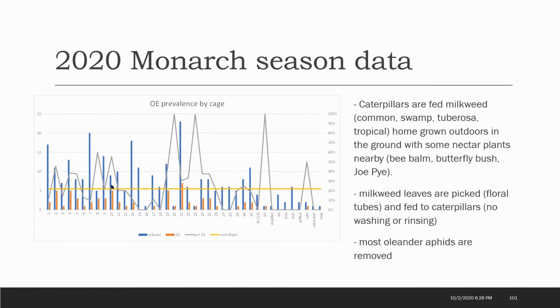The overall percentage is 22, so you see this line here. Some cages will have no OE whatsoever, so they're 0%. Some cages where there's only one butterfly and they have OE will be 100%. But you notice that cages that generally have more than one butterfly or one caterpillar in the cage will generally not hit the 100% mark. On average, you can see it's about 1/5 to 1/4 of them having OE.